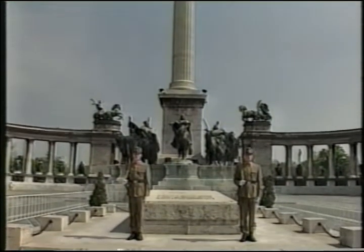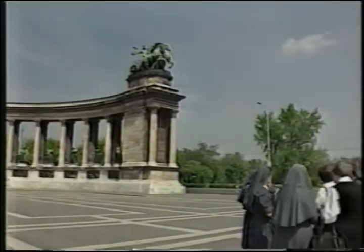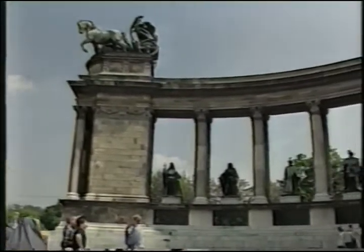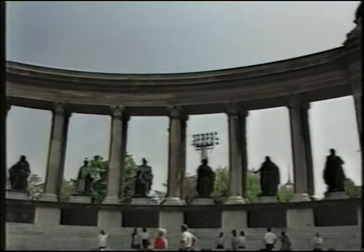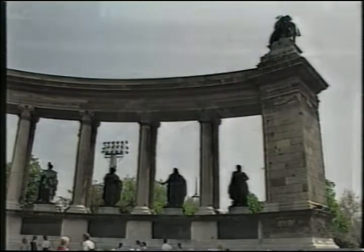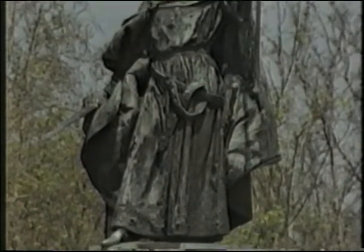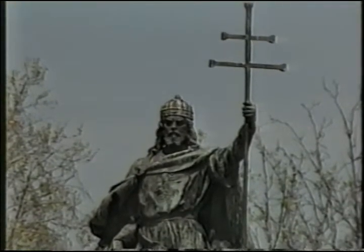On the top of the colonnade, behind the column, there are 4 statues which symbolize war, siege, benefit, and labor. Down under, we can count a total of 14 national heroes in chronological order. We start with Saint Stephen, first king of the country, who founded Hungary in 1000 and who led his pagans to Christianity.